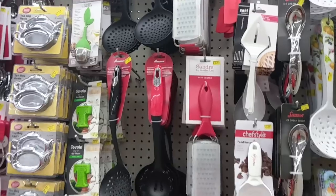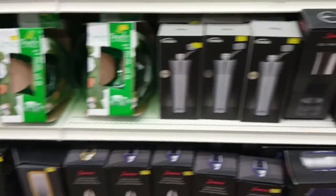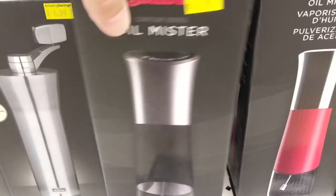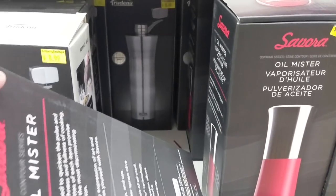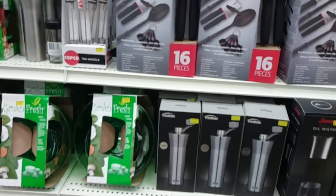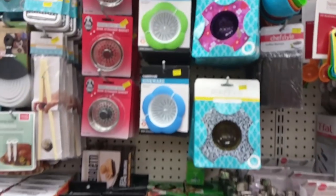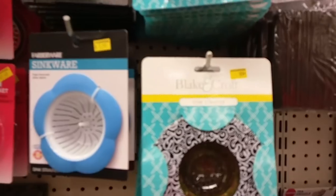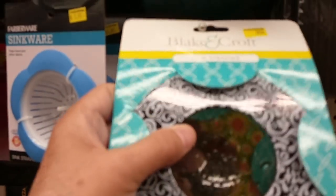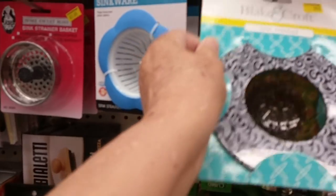Oh, now we're into all the little kitchen items. Oil mister, $4.99. If I wasn't video recording, I would be scanning these with my Amazon Sellers app and see what I could sell it for on Amazon. Oh, a sink strainer. That's nice.